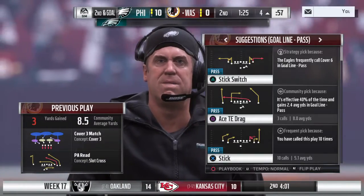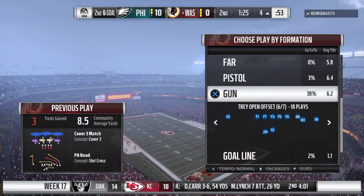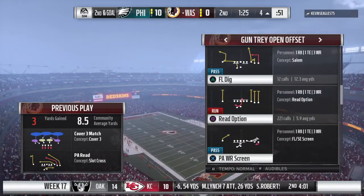And now the Eagles going to signal for a timeout as they'll talk things over prior to this upcoming 2nd down play.